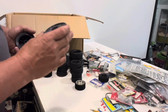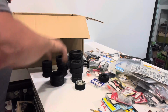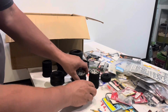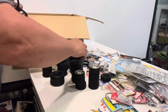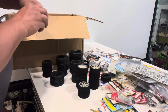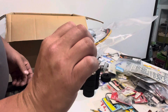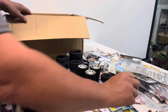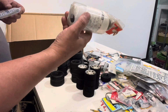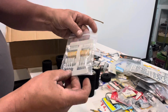White ones. That's a Tamiya black 201 wheel and tire. And then we've got a pile of these white ones. They're all 12 millimeter. It's like three sets. Not sure if that's a motor for a mini. It's a brushless motor, 3000 kV. Radio control parts. I'm not sure what that is. That might be for nitro. We got setting springs. Tamiya setting springs for on-road cars.